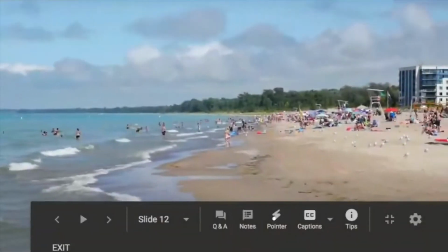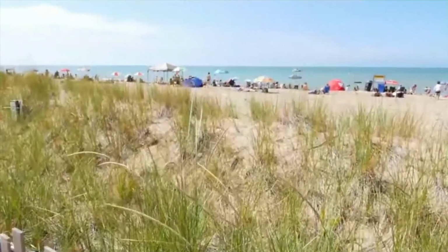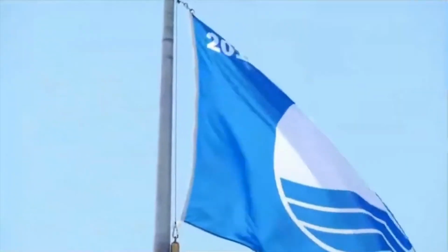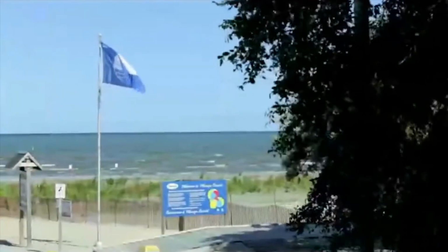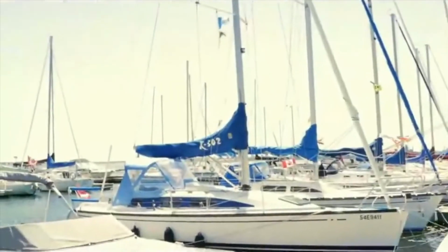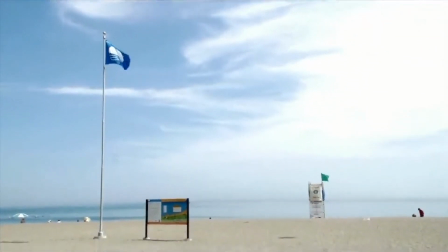With thousands of beaches and marinas across Canada, how do you get yours to stand out from the rest? By flying a Blue Flag. The Blue Flag is an international eco-certification for beaches and marinas. When you see a blue flag, you know a beach or marina is clean, sustainable, and meets high safety standards. Thousands of blue flags fly around the world, including right here in Canada.